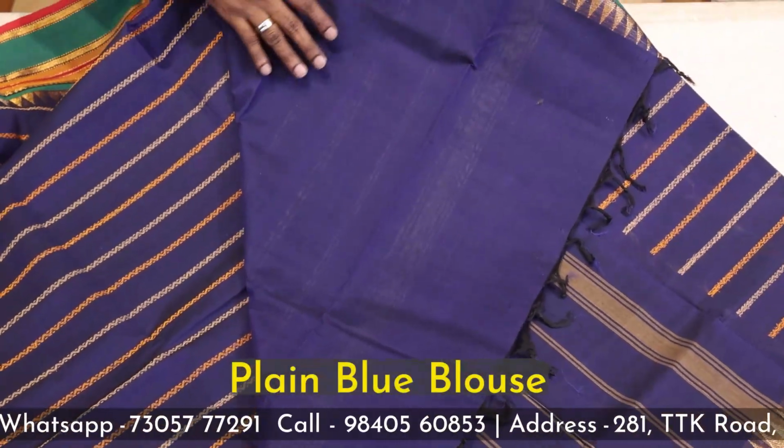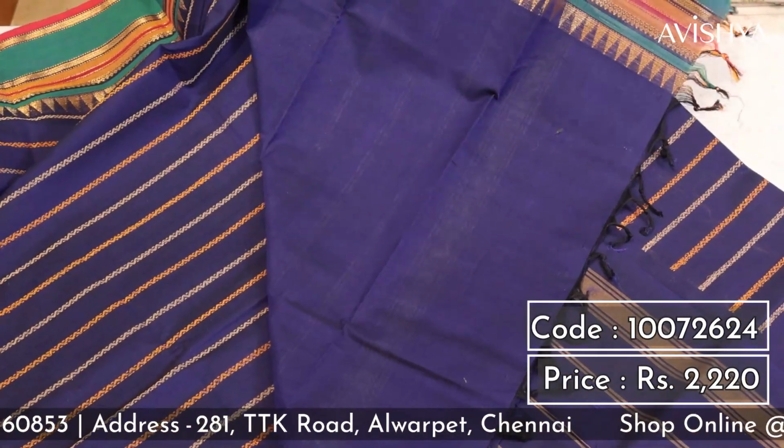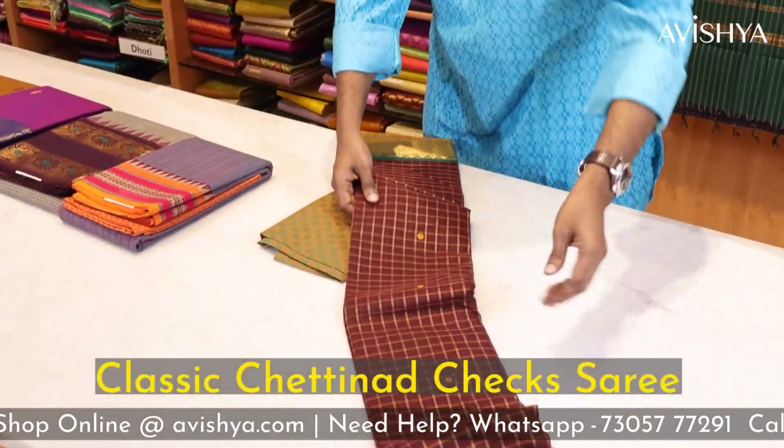It's a plain blue blouse, which contrasts nicely with the stripes of the body. So they've thought through the design, and of course it has the borders on both sides, which can be used for the decoration. Next, we move on to this beautiful, lovely, classic Chettinad checks saree.